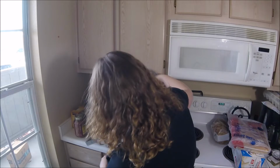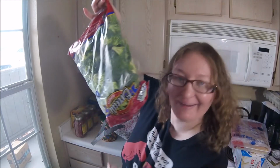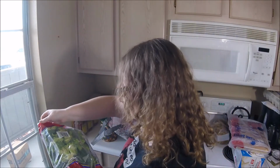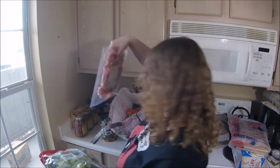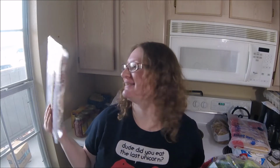Next up, we got a big old bag of broccoli. Always amazes me how much broccoli we go through. But it's just so tasty when you roast it. And then for me, a giant thing of prosciutto, yet again. It's a somewhat guilty pleasure because it's salty and expensive and, you know, blah, blah, blah. But as far as keeping on my diet plan for counting calories and being kind of low carb, this is good stuff.